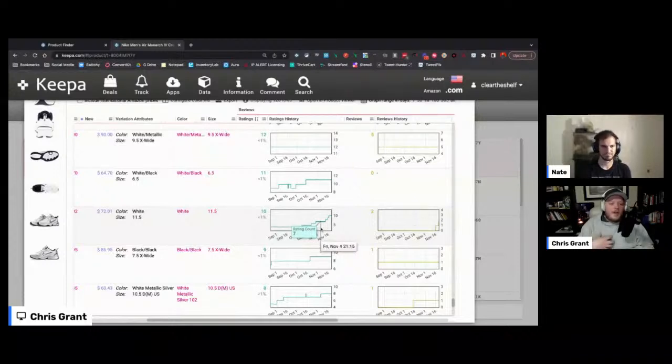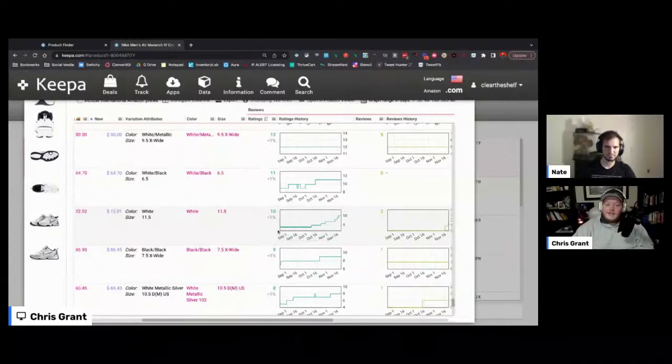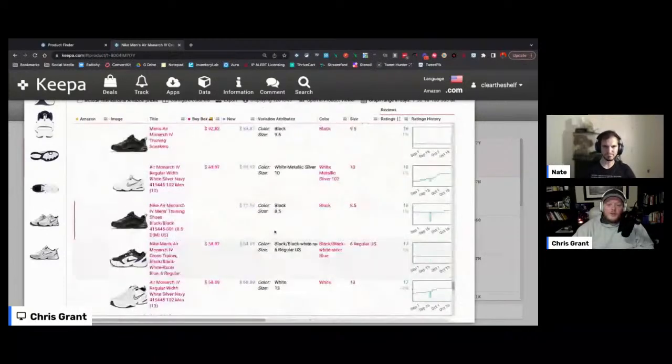And so, if it were me, typically this would be a variation I would not sell. But based on this data, if I could make a good amount of money on it and the margin was wide enough, I might risk one or two, if I don't have a ton of money that I need to invest in this. But that's the way that you look for variations.